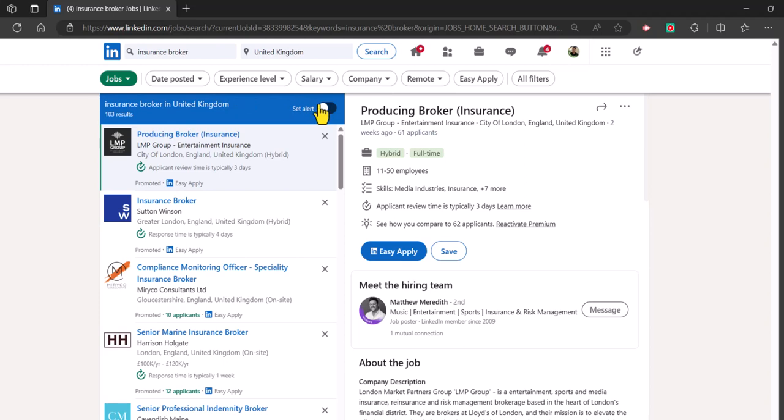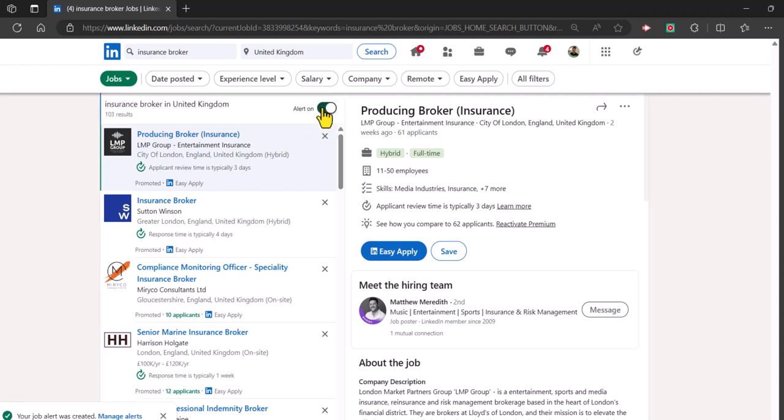And the alerts feature is here. So if we wanted to set an alert to get notified when any insurance broker job becomes available in the UK, with 103 results here at the moment, then I can just slide that over to set alert, and then I will now start to receive alerts both on LinkedIn and in my email for those vacancies. So pretty handy. All things considered, the jobs section on LinkedIn is a very useful mechanism that helps you find work in the financial services arena.